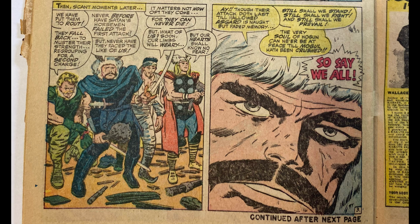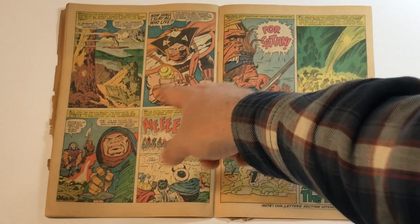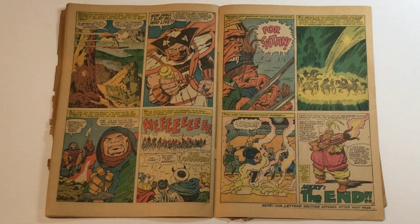So say we all. Here comes Mogul continuing his flight on his mystic flying skycraft, which could be mistaken for a flying carpet and will be mistaken for that. He's got his doomsday toxin in this little skull-shaped jar, and he's ready to dump it on everybody, basically.